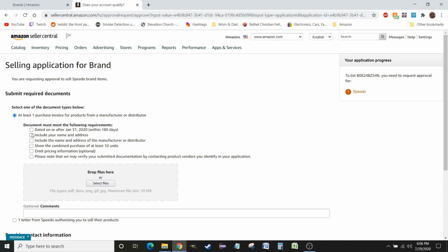It's basically the same thing here. So your invoice basically has to have the same information. It has to be dated this year within 180 days of when you're sending in the application. It's got to include your name and address, the name and address of the manufacturer, distributor. 10 items, like I said before, I called Amazon. It's 10. It has to show 10 on the invoice. So if it's 10 cases, it's 10 cases. If it's 10 pounds, it's 10 pounds. You can omit the pricing. I don't really care if Amazon knows what I'm paying for it, so it's not necessary.